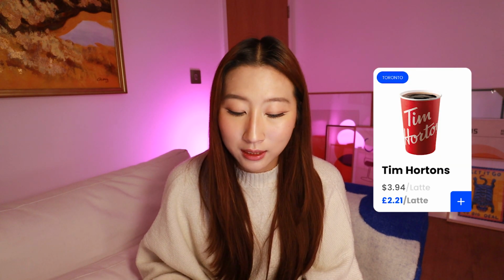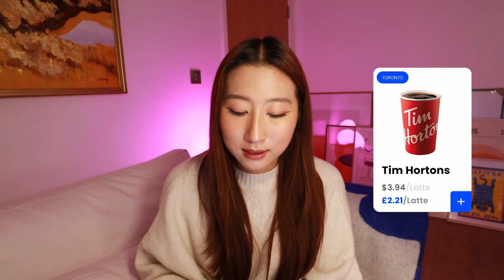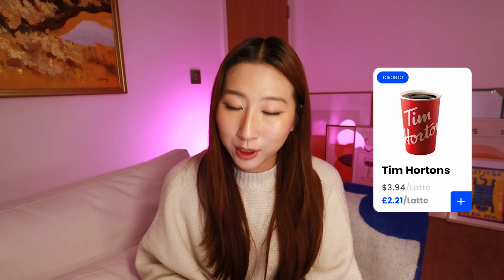And then lastly, let's look at coffee. I think in Canada, there's a wider range of coffee prices versus in London. Coffee is pretty standard price no matter where you go. If you go to a Pret or a Costa versus a specialty place, it's about the same. So in Canada, at Tim Hortons, you can get a latte for about $3.49, and after you add tax, it comes out to about £2.21.